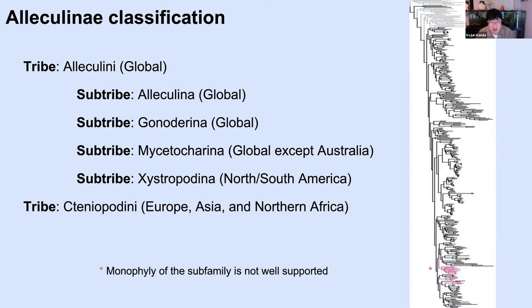But of course, the common theme to this workshop is, even though there seems to be such a great character, well, those who study beetles know that comb claws come and go, and are associated with beetles that like to climb up trees. And sure enough, it's not the best character for uniting the subfamily, and Alleculinae does not appear to be monophyletic as well.